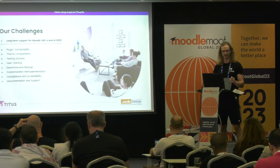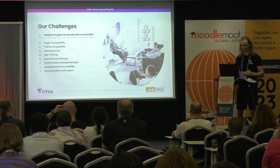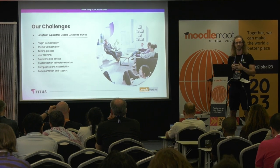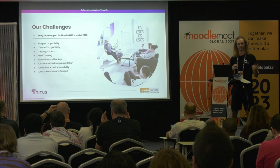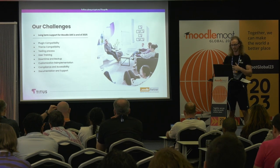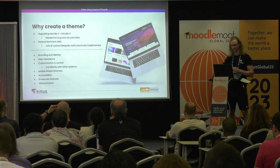Compliance and accessibility, I'm actually going to come around to later. I'm not even going to bother with my notes. And there's a documentation and support side of things. So we need to keep everybody informed of the new functionality, make sure people understand what's coming next, how to use the platform. There's so many steps involved. I'm definitely behind on time.